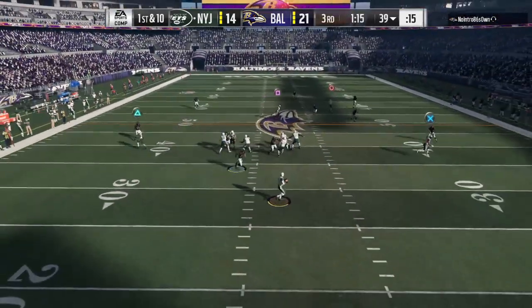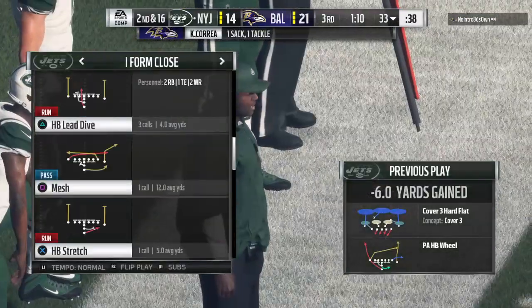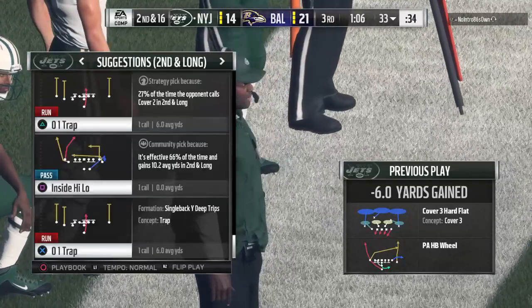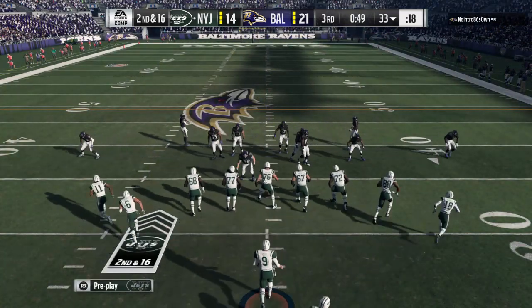Back to throw. Flushed out right. And no escaping this time as he'll go down. They got him for a sack. Kamale Correa in there to sack him for a loss of 6. Final minute now of the 3rd quarter.